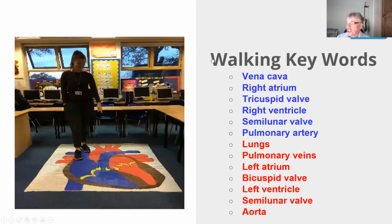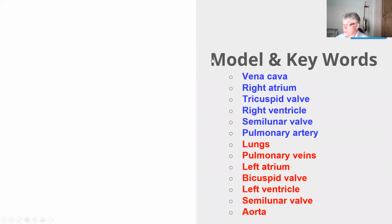Walking through the heart, this is Jenny. She wanted to be famous, so she asked to be in the picture. So you can see her walking through the heart there, and then she would put cards down saying what the different parts were. You could make this yourself out of old wallpaper, to be honest, or just go to B&Q and rip off a strip as a sample and make your own.